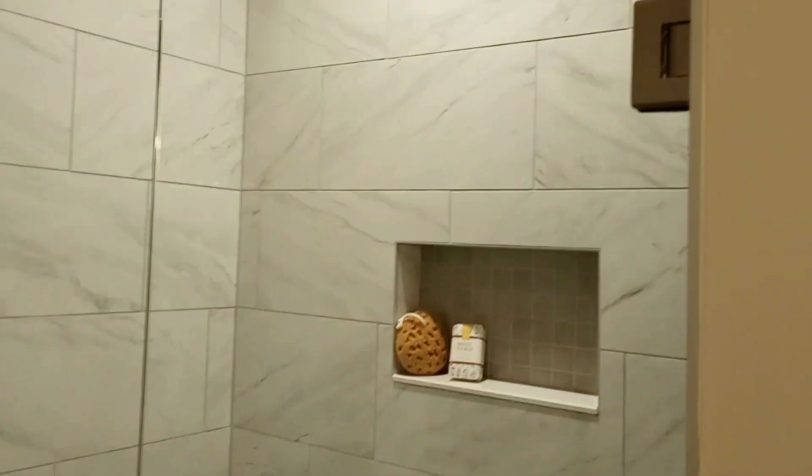The double sink. Then you have like a place to go to the bathroom. Then you have the shower. Like, nice shower area.